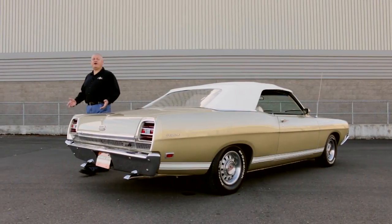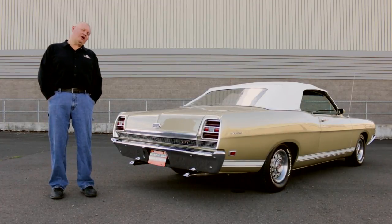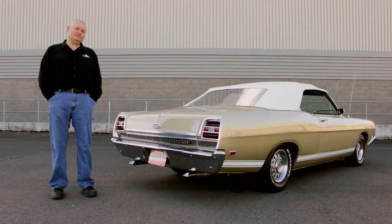Ford advertising targeted the youth market when they rolled this one out back in '69. What do you think? If you were a 20-something with a few bucks in your pocket, would you have sprung for a sweet Torino like this? I bet I would have.